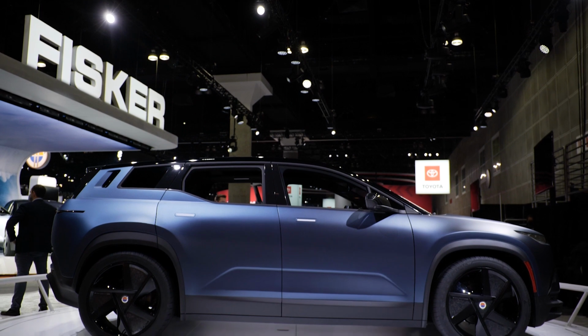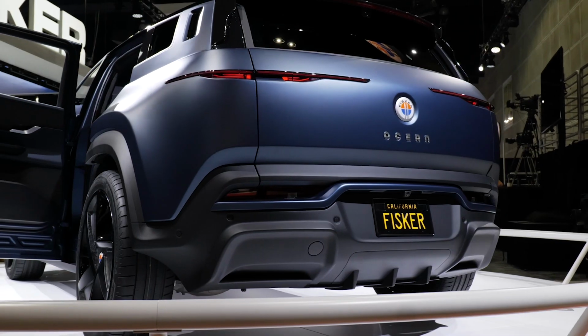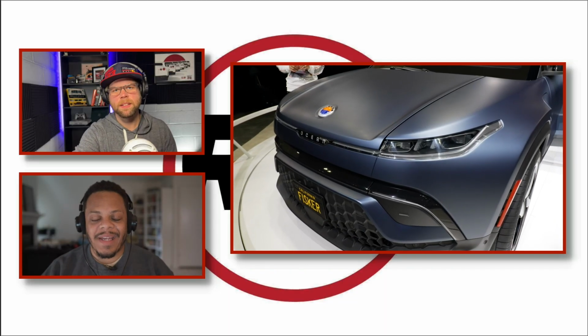There's at least 30% of the time I accidentally call this the Karma Ocean. There's a lot of confusion around the brand. This is a second shot.